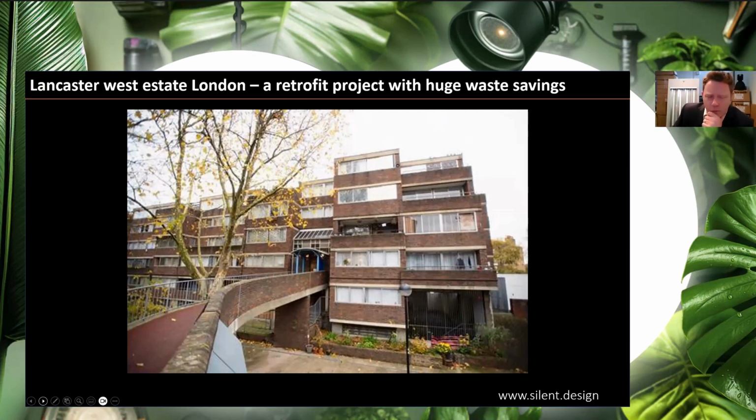So we got involved in a project, Lancaster Estate, West London, which is part of the Grenfell Estates. Grenfell Tower is just to the left of this image. It's a big social housing estate, with 3 large, multi-tiered buildings. If we have the next slide.